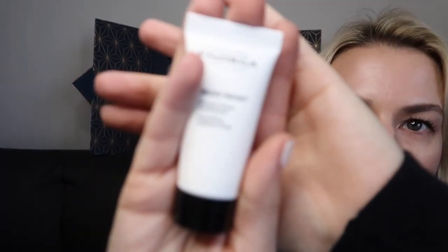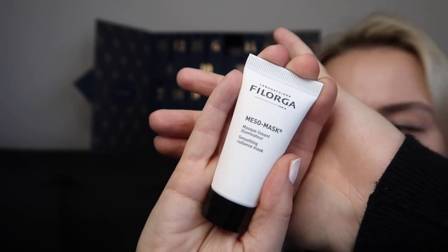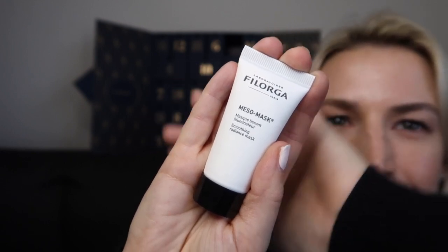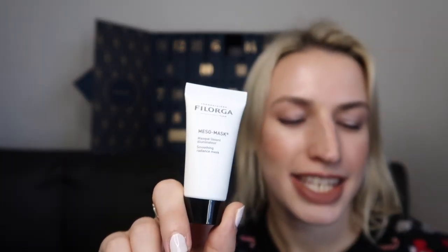Day number 23. Oh, back on the skincare train. This is by Phil Laak. I've seen this brand in M&S, but I haven't used it, but I have heard really great things about it. It's another anti-aging brand, which now I'm in my mid-30s, I'm definitely thinking more and more of. This is their Miso mask.